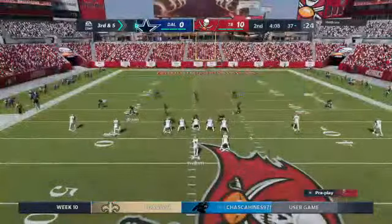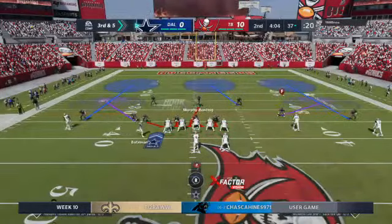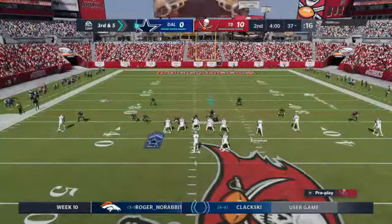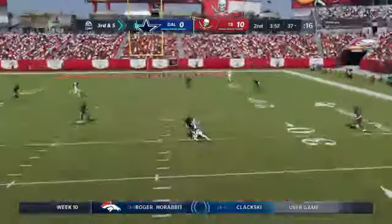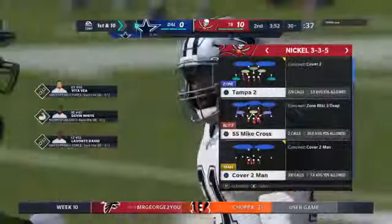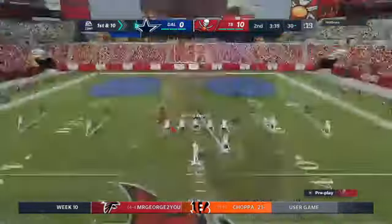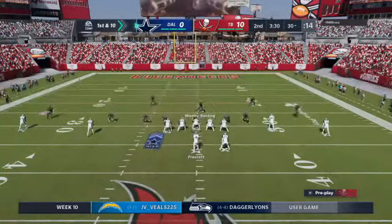And the Bucs with an extra defender in the secondary now on 3rd down. Out of the gun. Here's Prescott. And he'll go underneath here to Elliott. And they will touch him down, but not before he gets the first. Able to get what they need to keep the drive going with a 6-yard pickup on 3rd down.